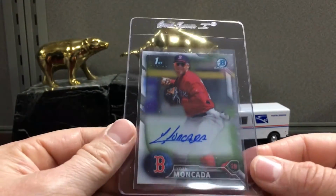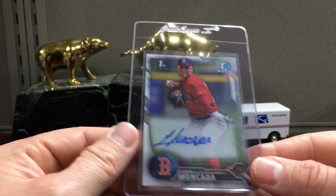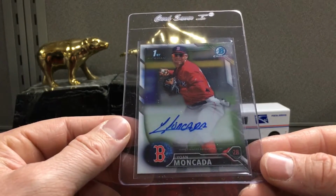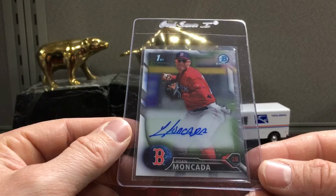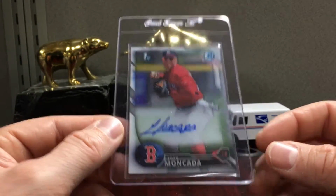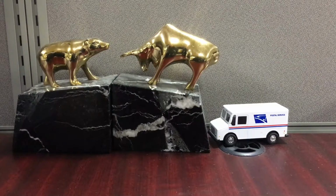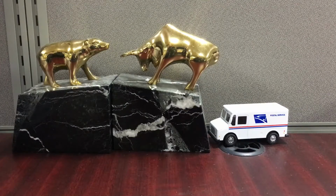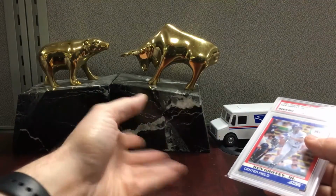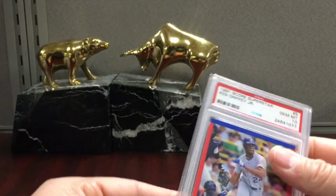Moncada. This is the base one, and it is raw. So, from my experience buying these raw prospect autos on eBay and auctions, the majority of the time they come scratched on the surface, and that's okay because you can't expect perfect cards when the listing says near mint. What you're buying is a card that's near mint, which is about an 8. So you can't expect PSA 10s on every card you buy.